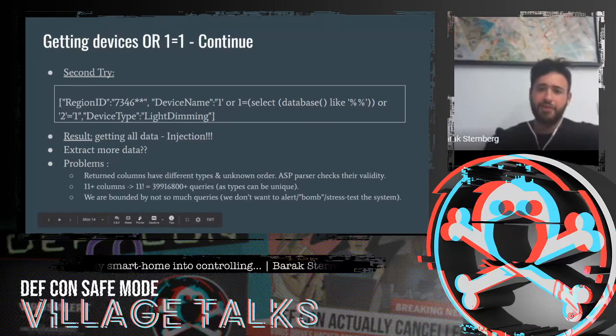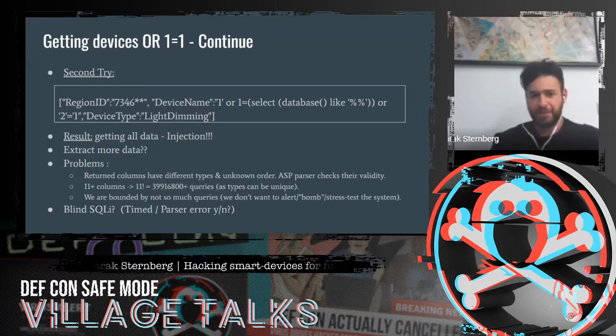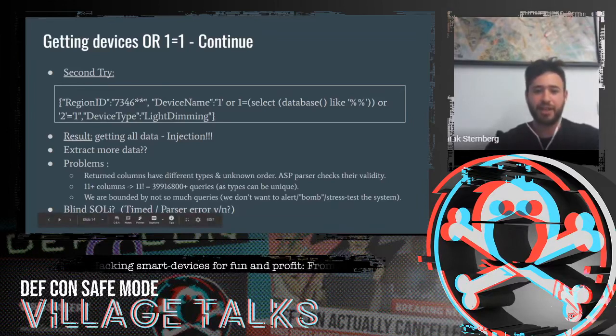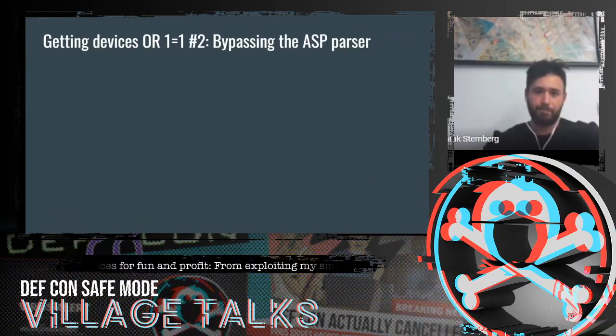Because remember, the ASP parser also checks the validity, even of the ranges of some of the values returned. Also, it's worth mentioning that I didn't use a VPN, and that's a really good reason not to jiggle with the site and try to brute force arbitrary sites. So yeah, not a good idea. Don't try it at all. And so this is the blind SQL injection idea. As I told you, even timed or error-based, yes or no, will take a lot of time. Cool.